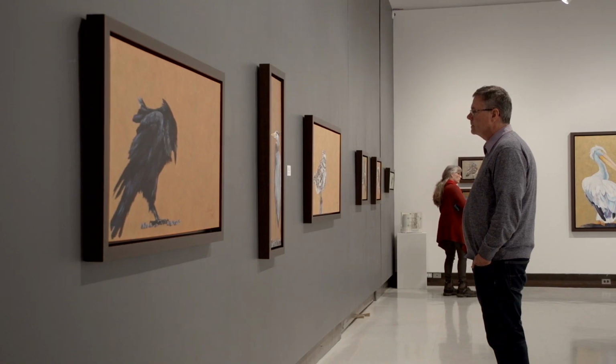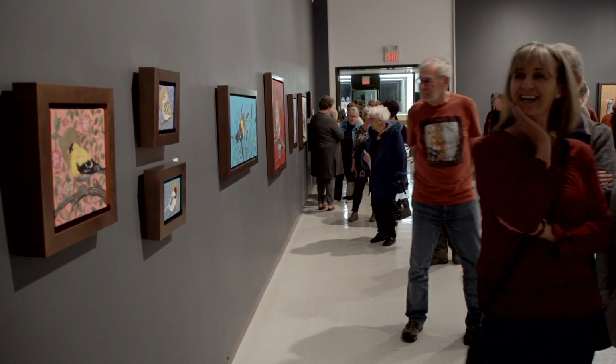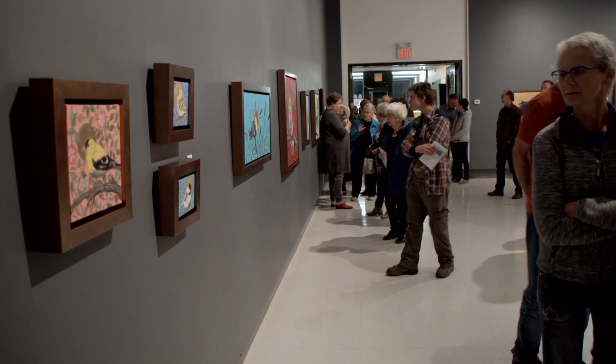And as patrons admire her work at the Art Gallery of Swift Current in the coming weeks, Marsha has this hope for her exhibition. Drawing people in, having them think that which we talked about in terms of mindfulness, time, space, sounds, what's around us that we haven't noticed, all of that. To me, that's the point, bar none.